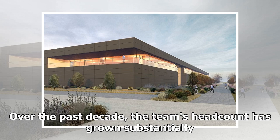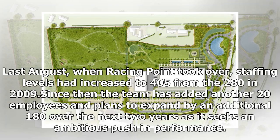Over the past decade, the team's headcount has grown substantially. Last August, when Racing Point took over, staffing levels had increased to 405 from the 280 in 2009. Since then, the team has added another 20 employees and plans to expand by an additional 180 over the next 2 years as it seeks an ambitious push in performance.